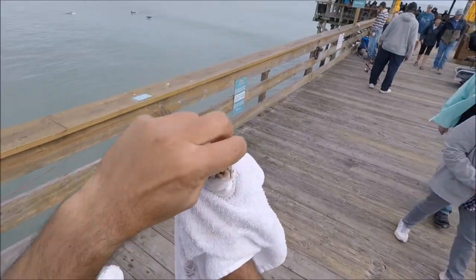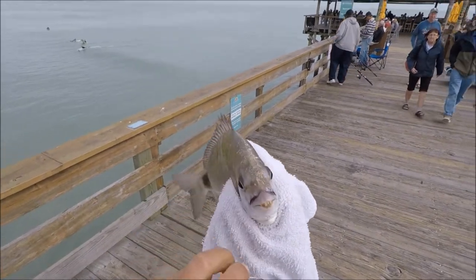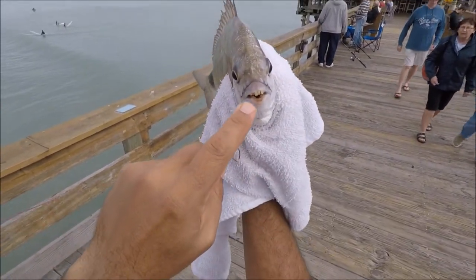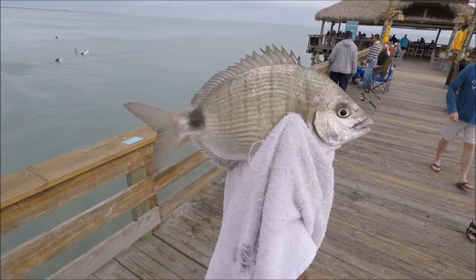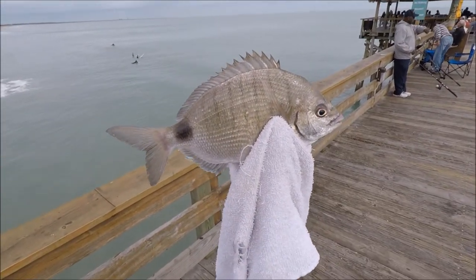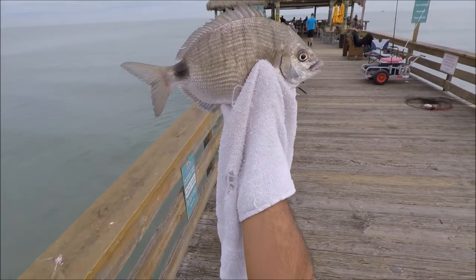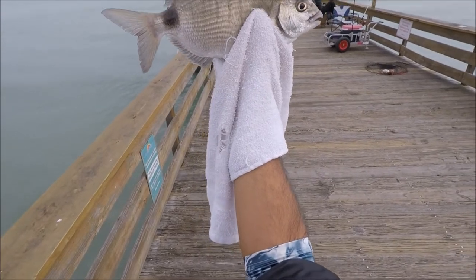Barely hooked. Right on the mouth. Look at those teeth. Almost the same teeth as the sheephead. That's a good size. We got them on the pyramid rig with the frozen shrimp. Nice.